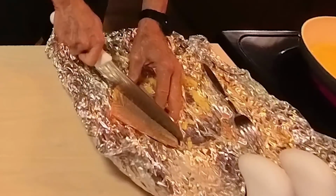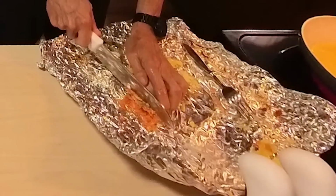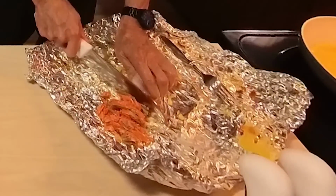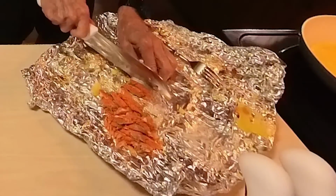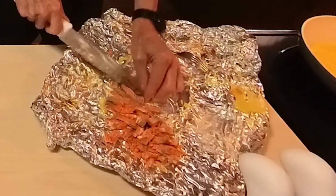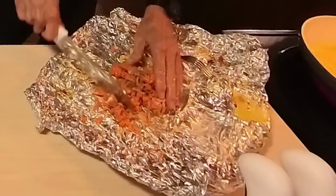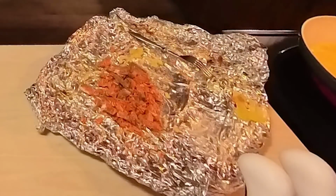So let's just chop this up, shred it up or chop it up into something that I can scatter on top of that omelet. Now this fish has already been salted, so I don't need to add any salt to it. The eggs have been salted, so I've got adequate amount of salt in this meal. So there we have our fish, nice and ground up.